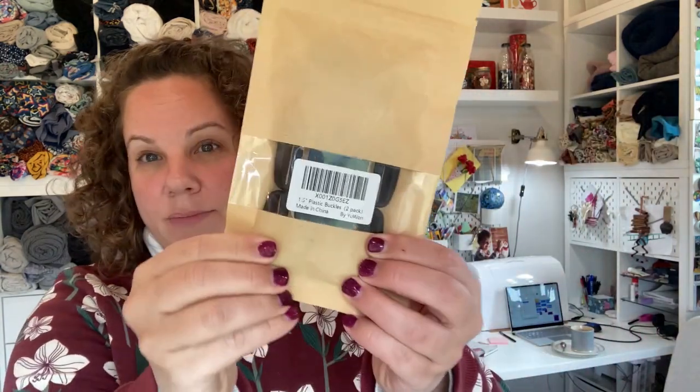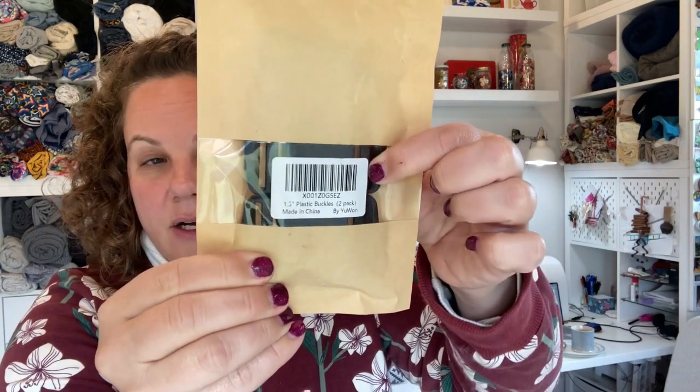Yeah, super happy with those. The next place I purchased some things was just Amazon in the US. Nothing too exciting. I purchased some buckles, which you can see here, rather, I was missing some particular haberdashery items for some of the bag projects I'm making.